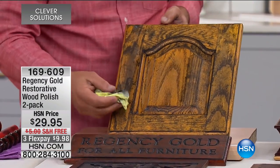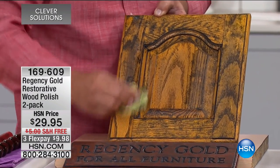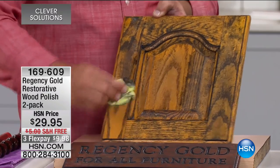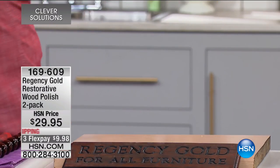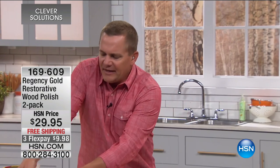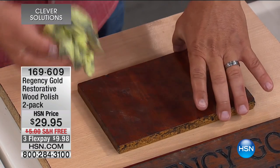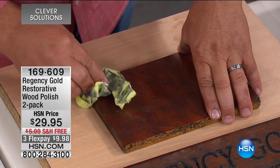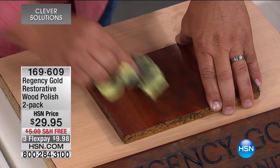And here's the thing. You're going to get started on one little spot. You're going to try Regency Gold, and you're going to say, wow. And the next thing you know, you'll be going from one cabinet to the next, to the next. And then, on your hardwood floors, on all of your furniture, think of all the woodwork in our home. Maybe you have paneling on your walls. This is a piece of laminate.